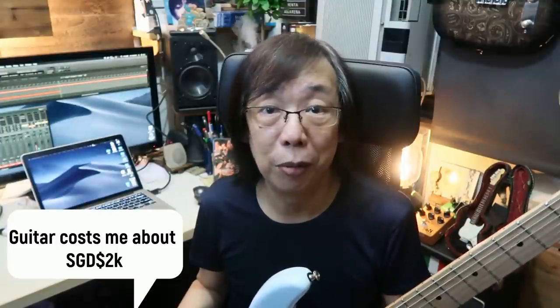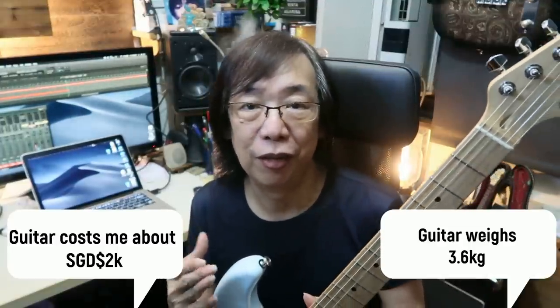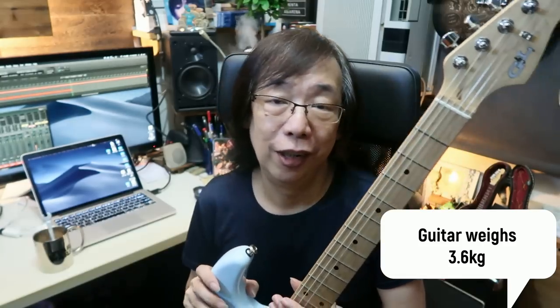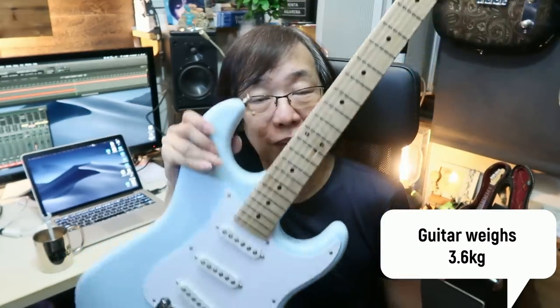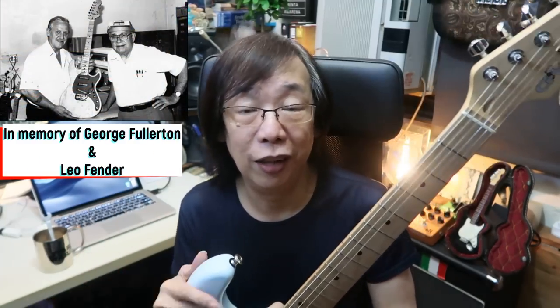This is my first time playing a G&L. I'm telling you, I'm so impressed. I'm a fan of Fender guitars, and I'm a fan of Stratocasters. And knowing the fact that this was made by the original founder of Fender makes me really glad that I have finally owned a piece of equipment from the guy who designed the Strat and the Telecaster.